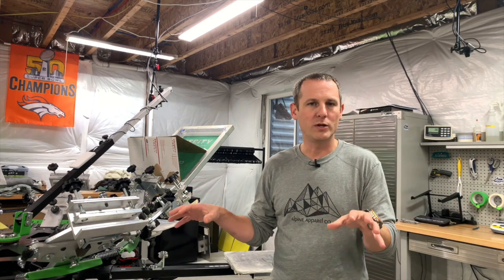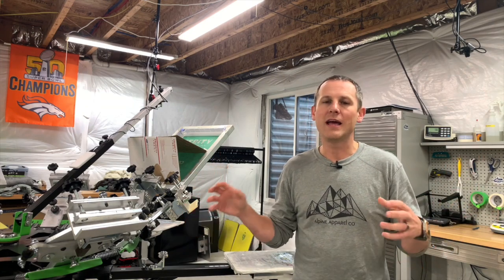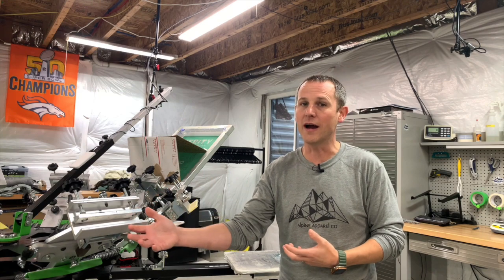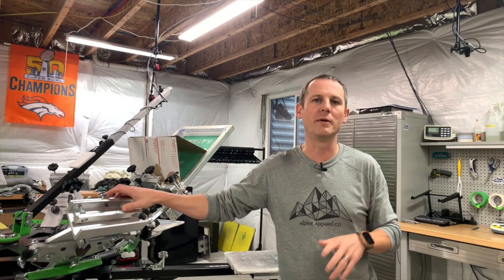And so maybe just get the necessities when you're just getting started, get a feel for what your space will allow for, and then invest in the things that are actually more important to you. So I invested in a wash bay and a filtration system rather than investing in a dryer. And so now I'm just curing with my flash. So take that into consideration and be sure you invest in the right equipment for you.